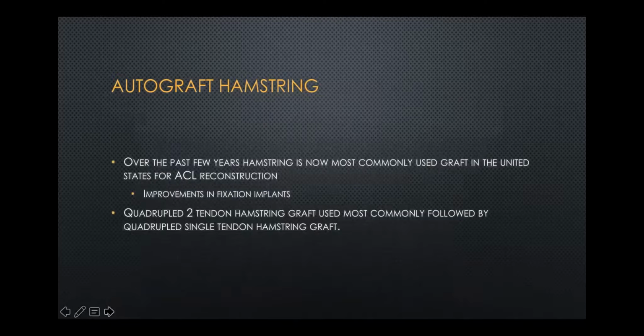Okay, we're gonna talk about hamstring autograft. Over the past few years, hamstring is now the most commonly used graft in the United States for ACL reconstruction due to the improvements of infixation implants. Now we use a tensioning system that's very strong. The quadruple two-tendon hamstring graft is used most commonly, followed by the quadruple single-tendon hamstring graft.